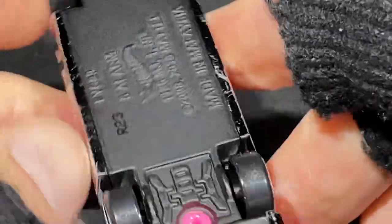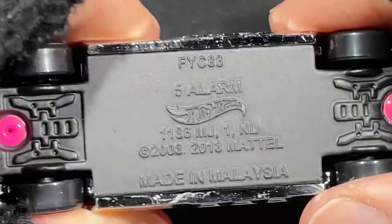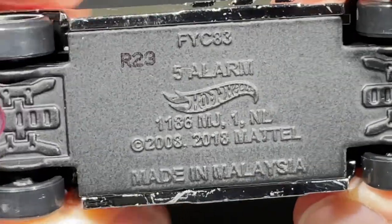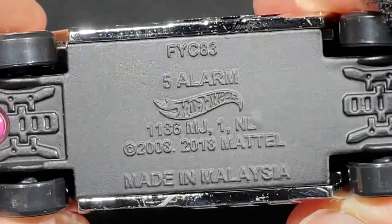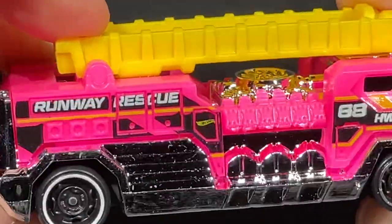And then on the base, not much going on. Just a little something right there. Little something right over here. The 5 Alarm stamped R23. Made in Malaysia, again, for 2022. Now available in pink from D case.